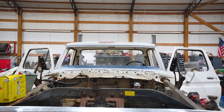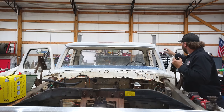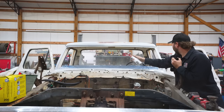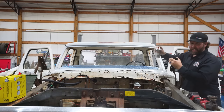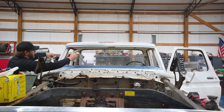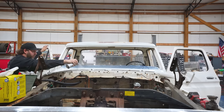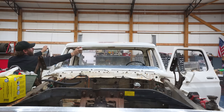All right, time to add a little color. Probably go 3 lighter coats with this. Got multiple angles the guy's got to snag into, you know? It's harder over here, I ain't got nothing to stand on. Okay. Let that cook. And we'll come back and hit her again.